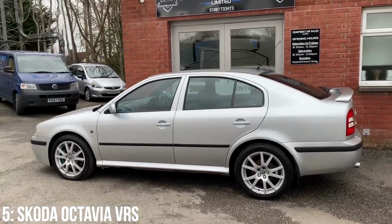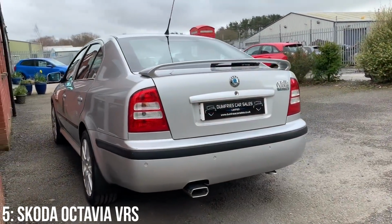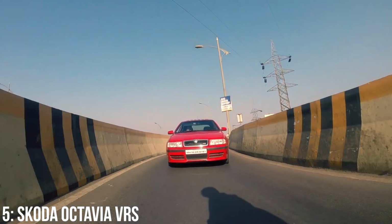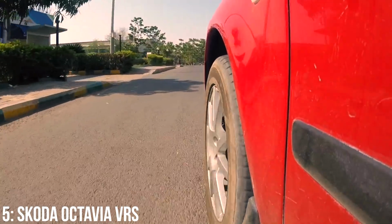Skoda even released 100 limited edition WRC models to commemorate the car running in the World Rally Championship, but even then, this saloon and estate didn't get much of a look in. However, that 1.8 litre turbo block is well known at this point and offers plenty more potential than the 180 brake horsepower that it puts out, and the handling is also known to be very solid on this car.